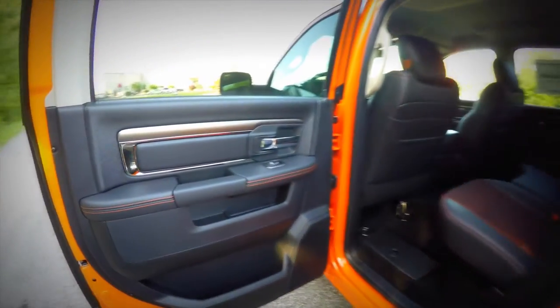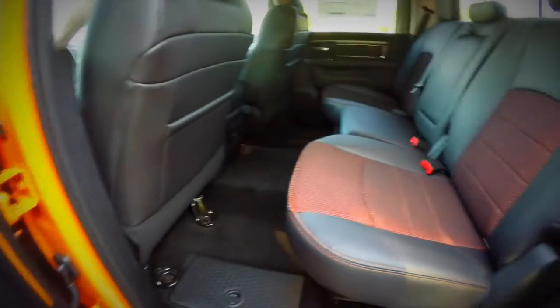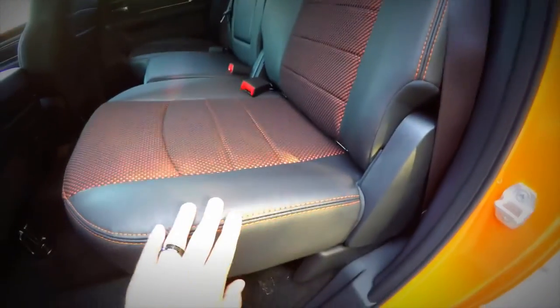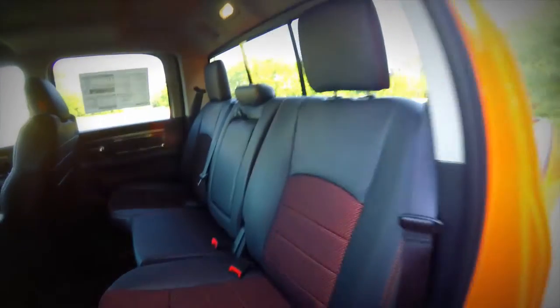All right, taking a look at the rear seat. The door trim continues back here with the contrast stitching. The seats also continue on the outboard sides with the sport mesh. You also have the orange contrast stitching on the seat bolsters and the headrest. It's a 60-40 split folding seat design with height adjustable head restraints in all three passenger seating areas.